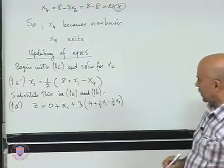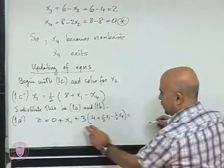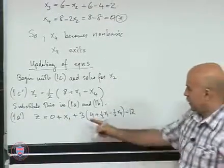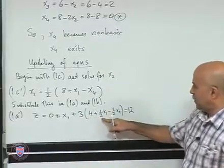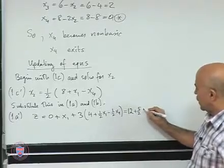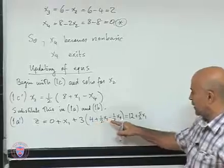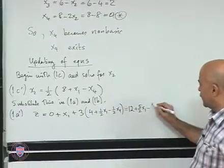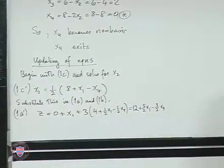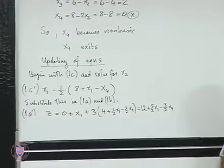So what is the output of this? This is going to give you 12. That's the constant. And then you've got x1 and 1/2, 3/2 x1, which gives you 5/2 x1. And then what else? That's it. Minus 3/2 x4. That's your right-hand side for the first equation, 1a prime. Okay?